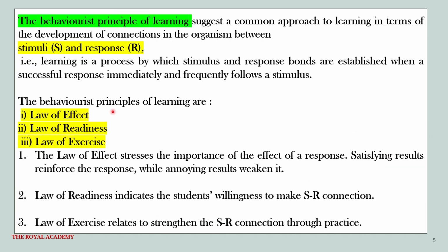Now, let us see the behavior principles of learning. So, in this learning, there are 2 factors which are very, very important. One is stimulus and another one is response. It is S and this is R. Now, see, in this behavior, there are 3 laws. And first one is the law of effect. Second one, the law of readiness. Third one, the law of exercise.